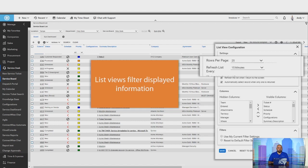Another thing that I think is pretty important is, let's say we have a monitor within our own office. We can set the service board with these specific views and the view configuration, so then everyone is alerted of what our service board is looking like at that time.